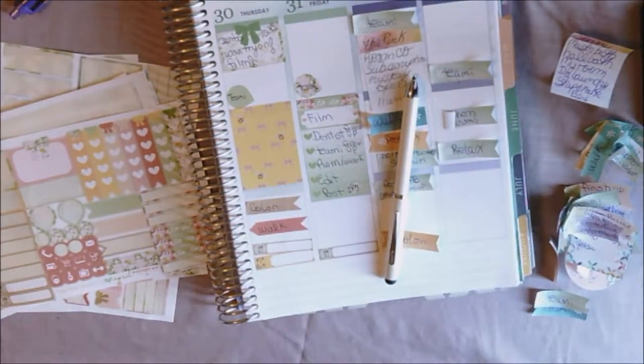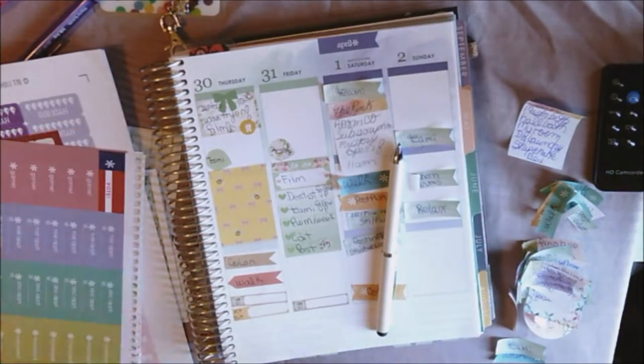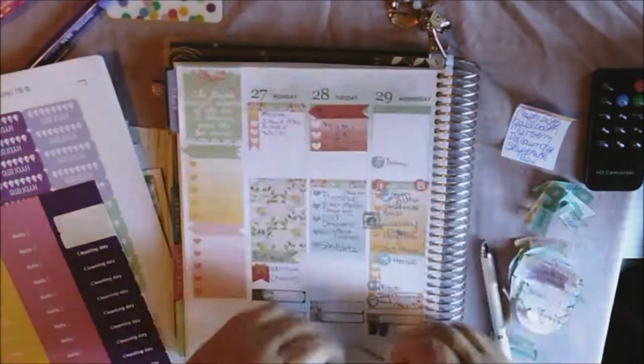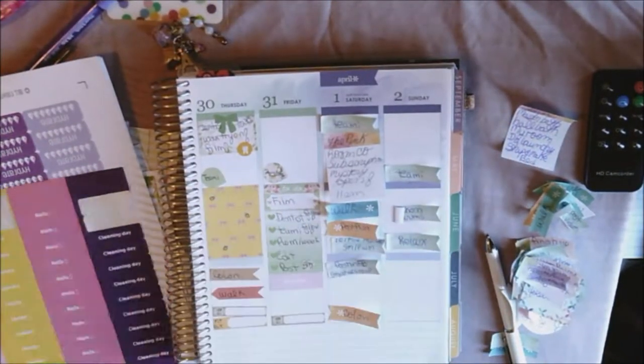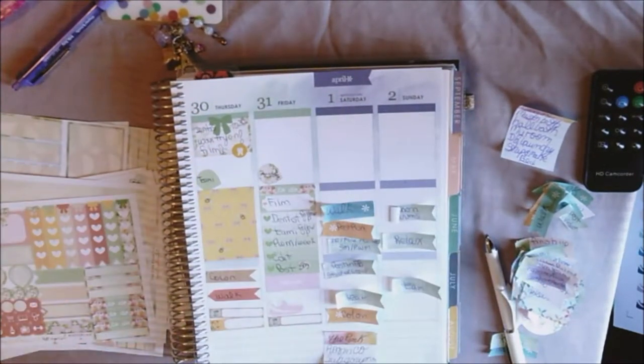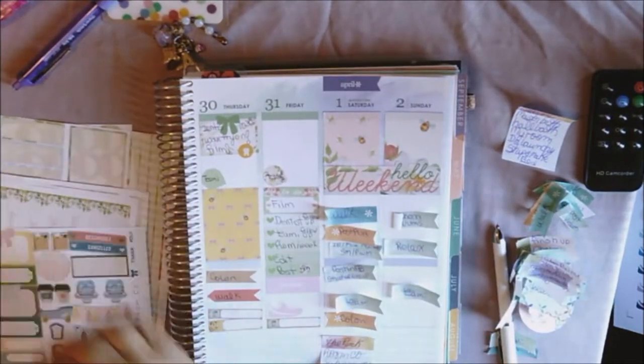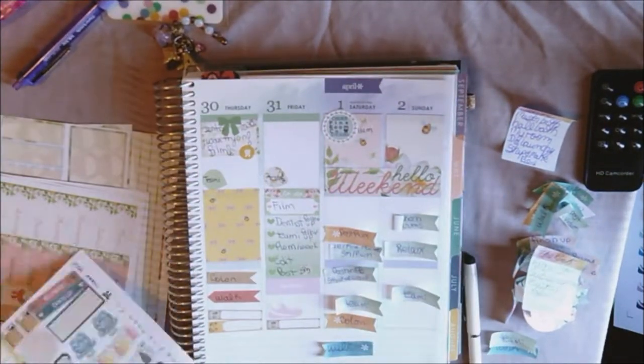Saturday, or what am I on now? Okay, now I'm looking for new stickers, and I pulled them out, and as you can see now, I went back to Wednesday and put the cleaning sticker I had made at Erin Condren. And now I'm doing Friday, and I'm putting a full box on Friday and Saturday and the weekend banner.